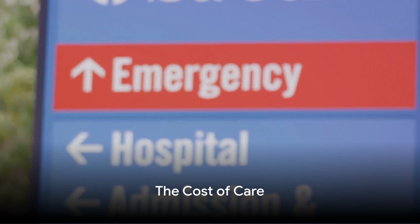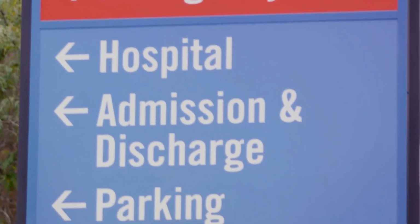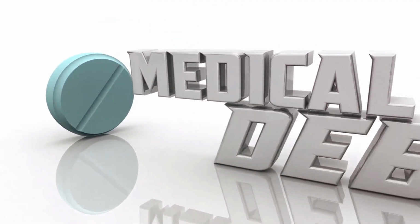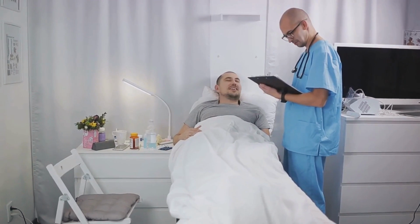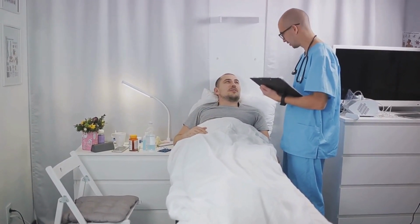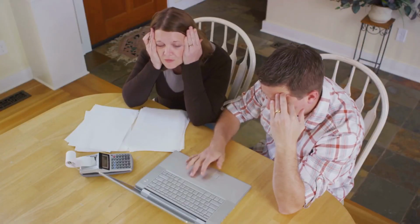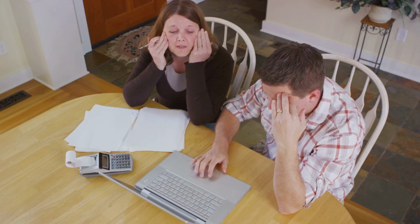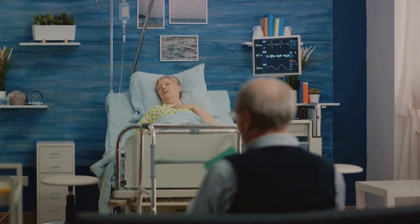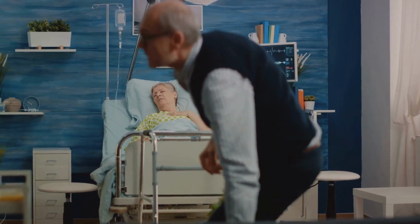8th on our list, the cost of care. A hospital stay is rarely a planned expense and can be a significant financial burden. From the moment you step into the emergency room, the costs start piling up. There are charges for everything from diagnostics to medication, not to mention the hospital room itself. Patients and their families often find themselves in a whirlwind of bills and insurance paperwork, adding stress to an already difficult situation. This financial strain can even affect the patient's recovery, as worrying about money becomes yet another hurdle to overcome.